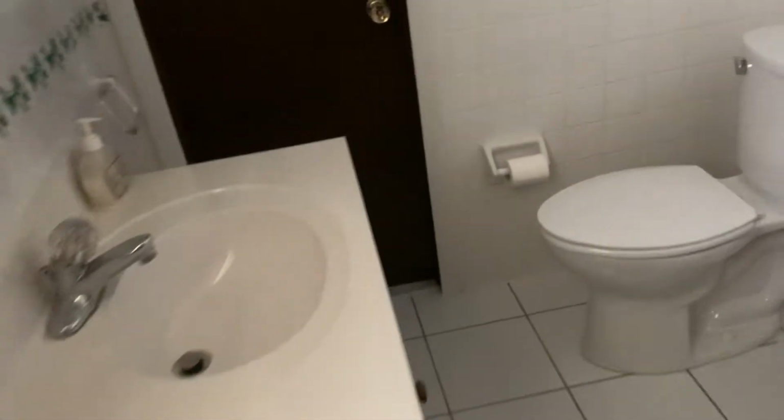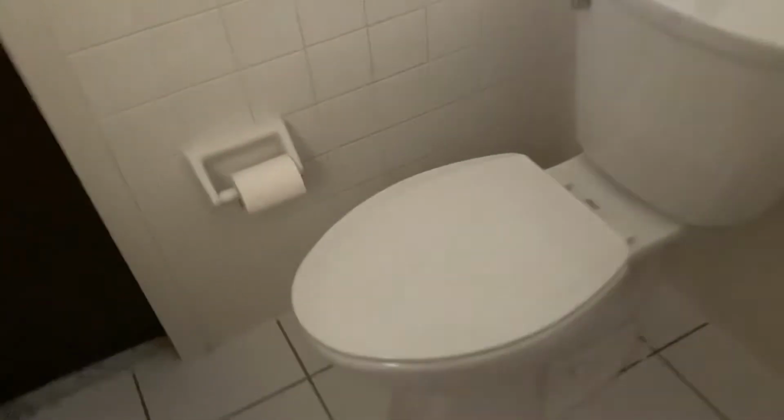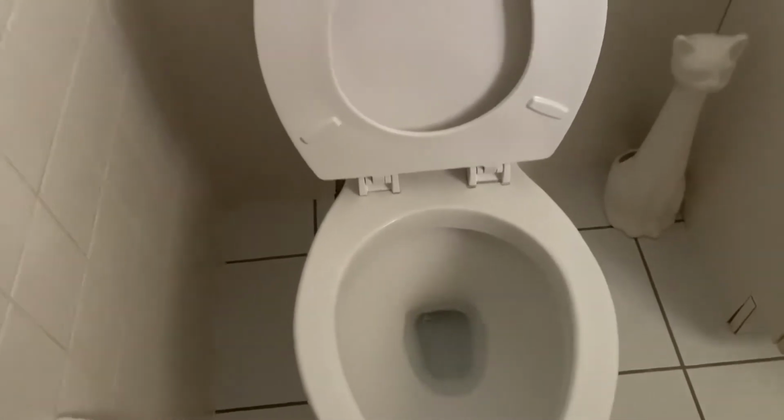So, as I said before, this is where the Cadet was. Replaced them with Cadet Pros. Not a big fan of these 1.8 GPF toilets, but I gotta say these have a nice flush.